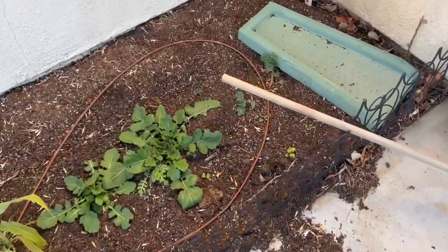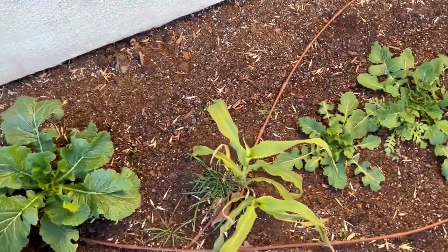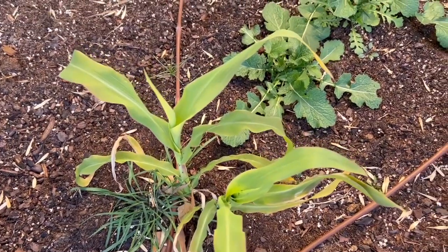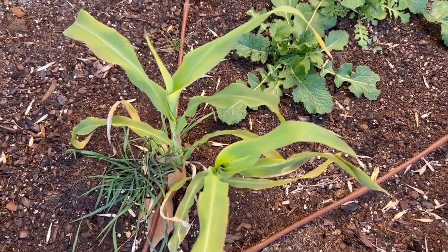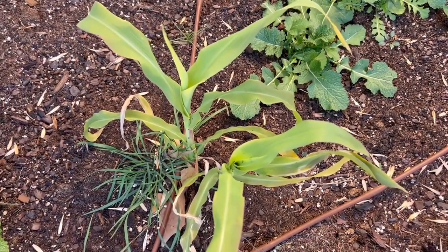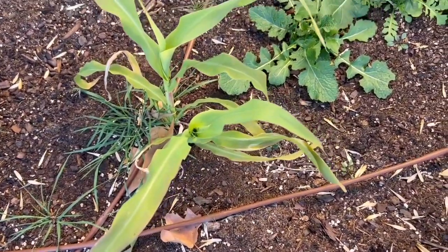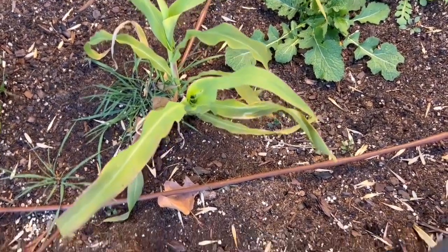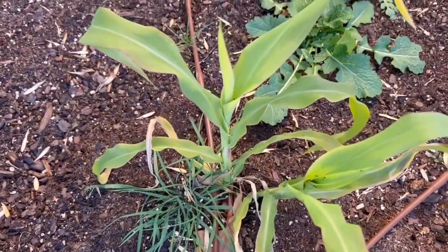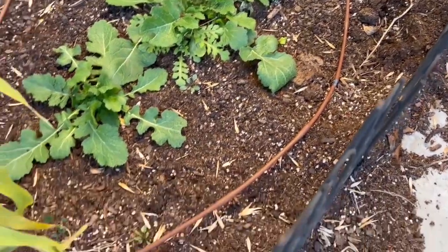So one of the things that I wanted to show you that's shocking is this sorghum is growing and thriving in this cold weather. Now sorghum is a grass, just like how corn is. And I thought it liked and preferred hot weather. But it came up on its own and it's growing and thriving. I just left it to see what happens. And so far it's doing good.